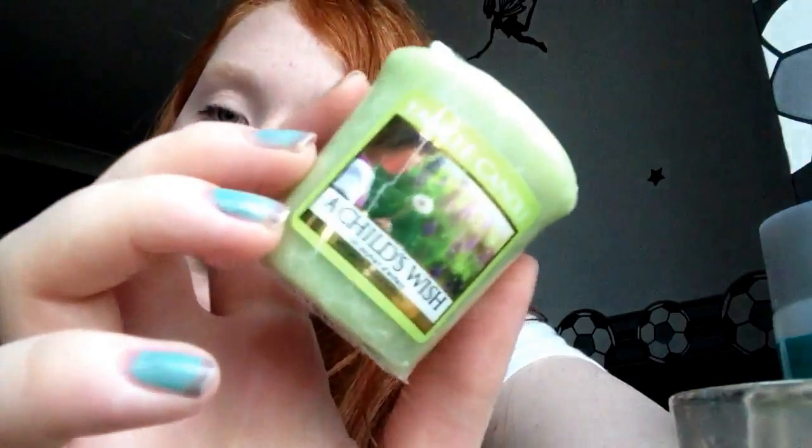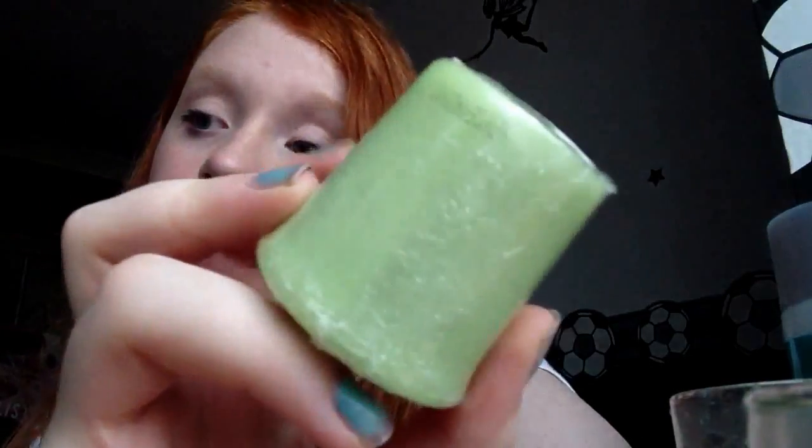The next is A Child's Wish, which doesn't actually smell of a wish because I don't know what that would smell like, but it's kind of an innocent smell, like a subtle scent, but it's strong, if that makes sense. Like, the scent itself is subtle, but the way it fills the room is strong, because I've had one of them before. I bought it again. It's just a lovely green colour, like the grass.